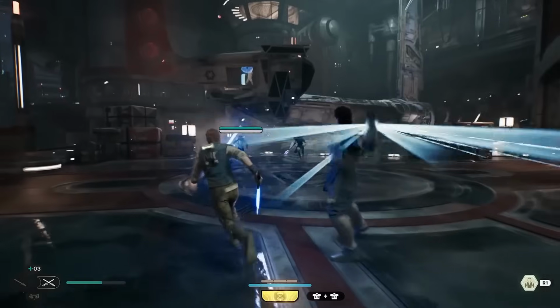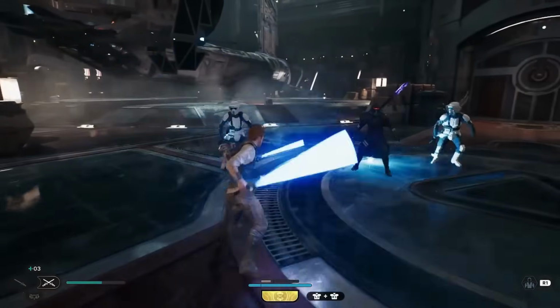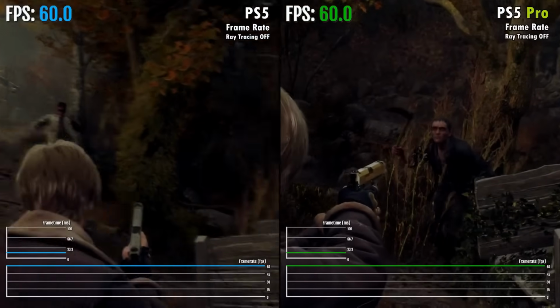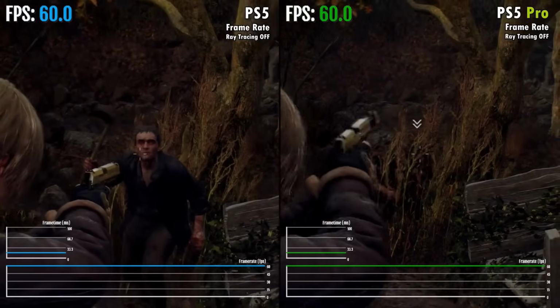After all, a poorly optimized lineup at launch would be a massive blow to Sony's reputation. But let's take a look at how other games perform. The remake of Resident Evil 4 also received a patch for the Pro version. I don't even see the point in comparing unpatched games, as they're nearly identical.